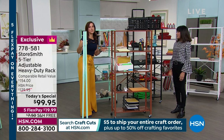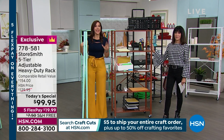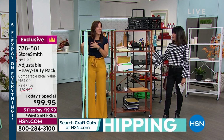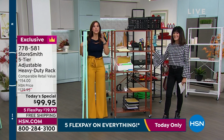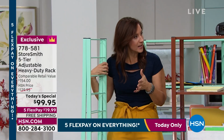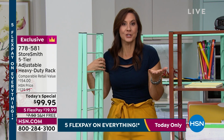I think when people look at this, you might be thinking it's a decor shelf, and I cannot stress enough, it's not. It's beautiful enough to put in your home anywhere and be really showing off your storage where you need it, but it's strong and sturdy enough to bring out to your garage and hold 400 pounds of your storage needs. That's what I love.